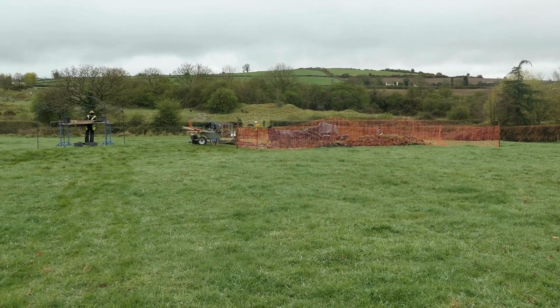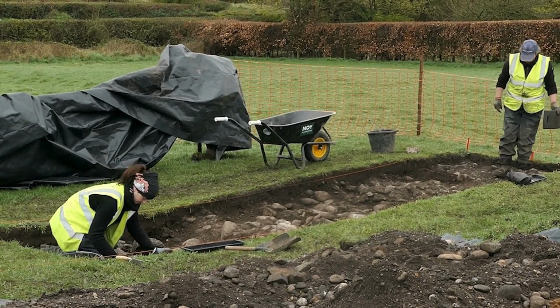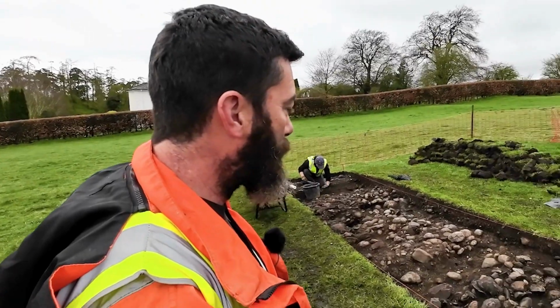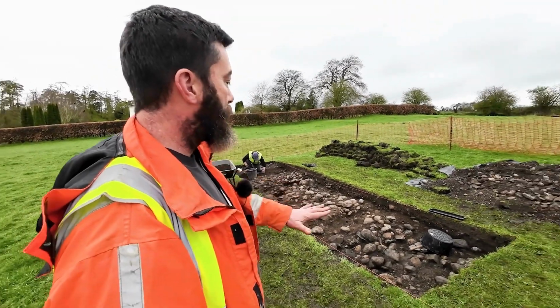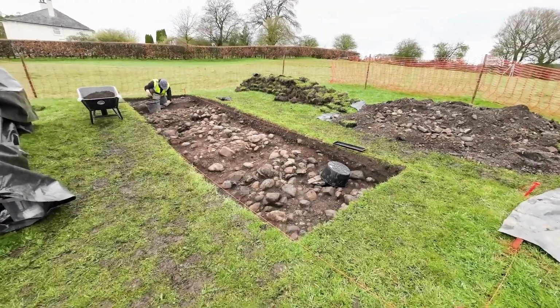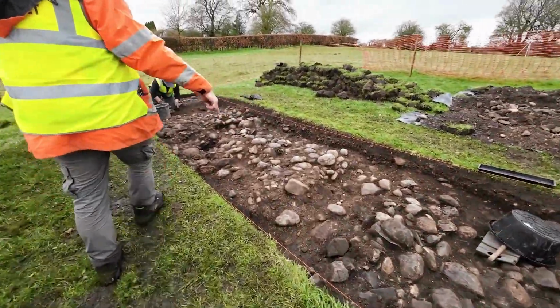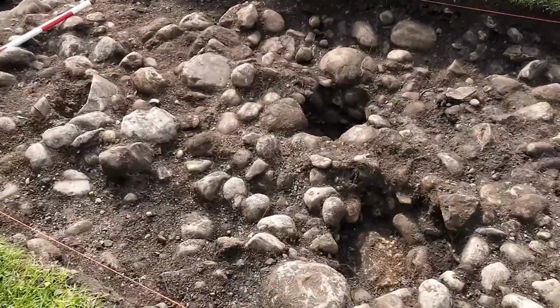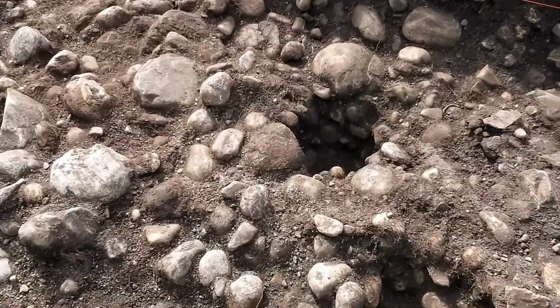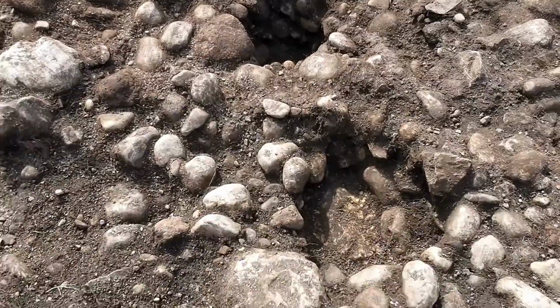So yeah, we're here at Trench 3, and Dawn and Kiva are working hard, helped by Bea, to get it all ready. So we're soon going to plan it, but as you can see, there's a deliberate surface or stone deposit here across the top. We do feel we have it bounded on either side by small trenches here and here. We've also found a couple of possible post holes within the centre. This is definitely an attempt to create a trackway going up.